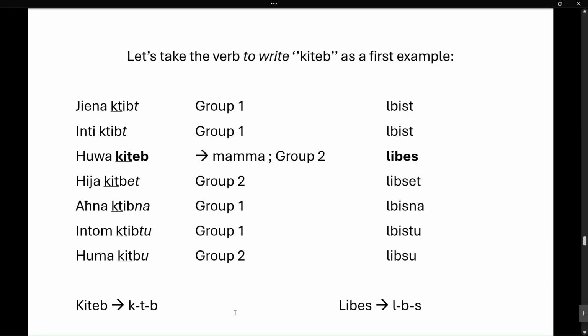By doing the għerq, we notice a few characteristics about verbs in Maltese. Notice the order of these three consonants over here as well. The K comes before the T, comes before the B. The L comes before the B, comes before the S. In that order. We can never switch them around. And notice, every single conjugation here obeys that order. The K comes before the T, comes before the B. The L comes before the B, comes before the S. Ignore the T's at the end.